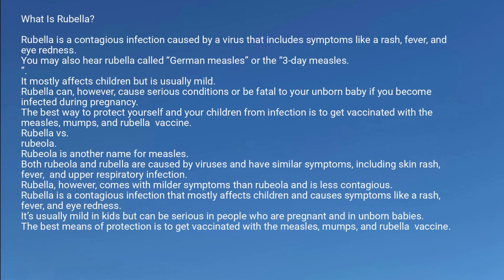What is rubella? Rubella is a contagious infection caused by a virus that includes symptoms like a rash, fever, and eye redness. You may also hear rubella called German measles or the 3-day measles. It mostly affects children but is usually mild. Rubella can, however, cause serious conditions or be fatal to your unborn baby if you become infected during pregnancy.